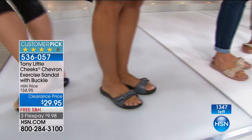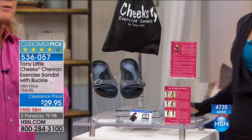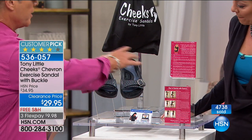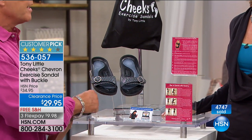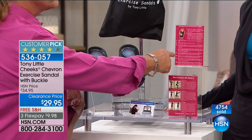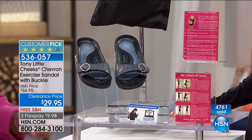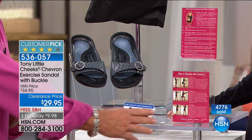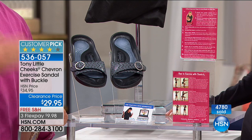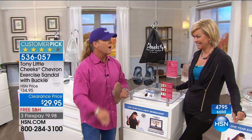Again, here's what you're getting, right? You're getting a pair of our Cheeks health sandals, our exercise sandals. You got the full gel, you got all the health benefits, you got cuteness, you got everything. You're getting the 10 most important steps to losing weight the right way. You're getting an exercise guide where you can use just the sandals to tone your legs and your calves, which I'll show you how. You get 1 year's worth of personal training, and you cannot buy this patented technology anywhere else in America but here, right now, today.